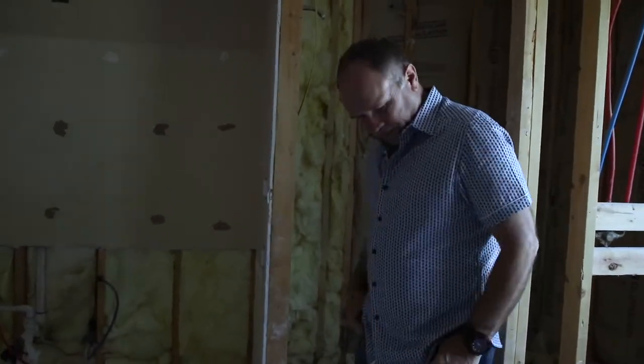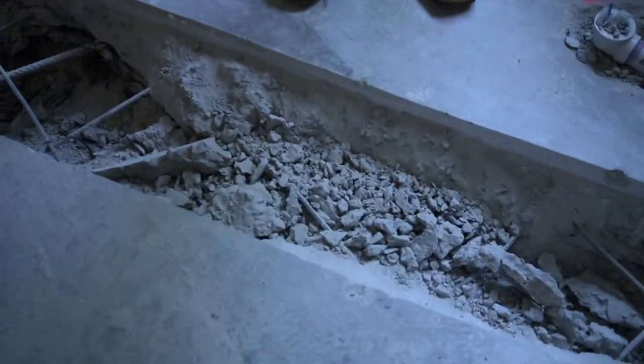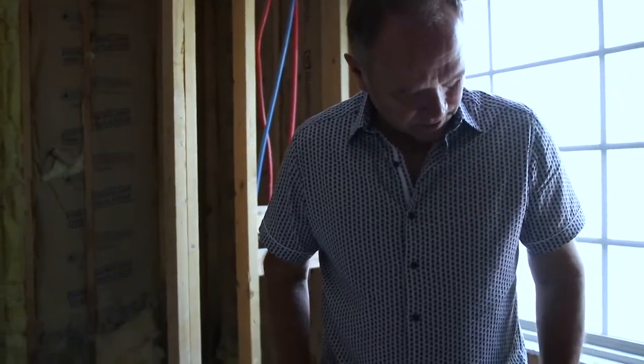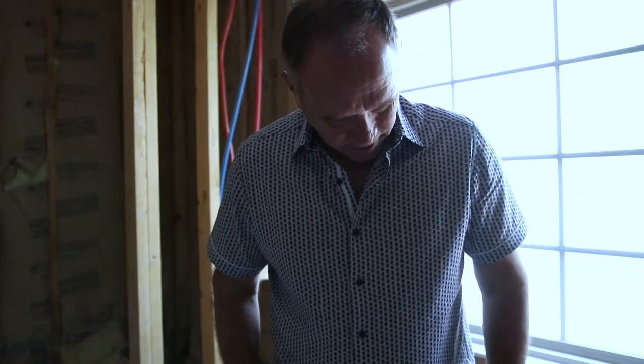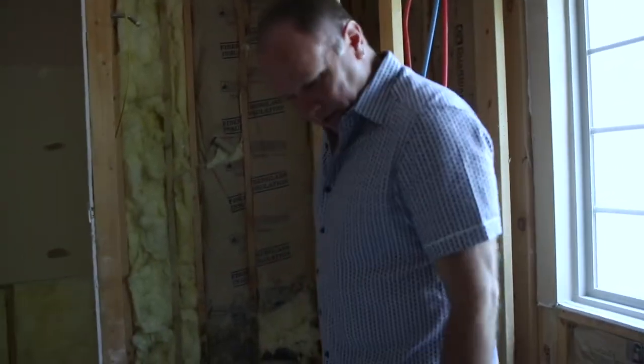And it looks like they hit a beam here in the middle. I think they're doing good though, getting that beam exposed. I think they'll be able to continue on. They had called me today and told me that they thought they hit a beam, but it looks like they're making good progress on it.